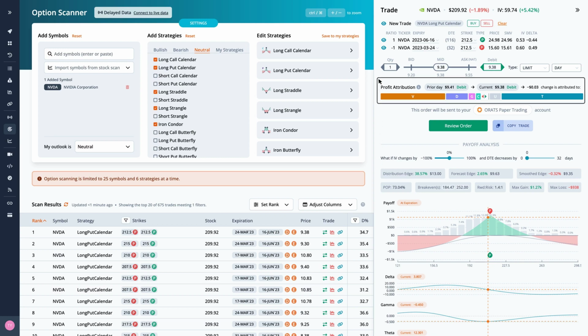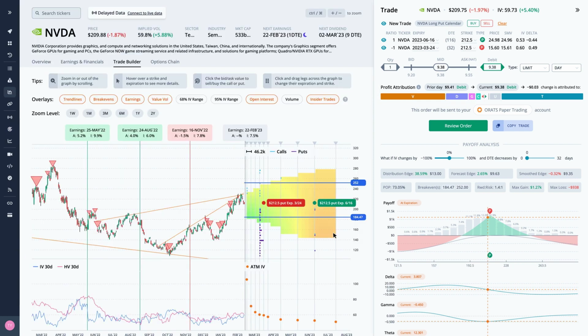You can also view the price attribution to see how much each of the individual Greeks and theoretical values contribute to the change in trade price from yesterday to today. Next, let's look at this trade in the Trade Builder.